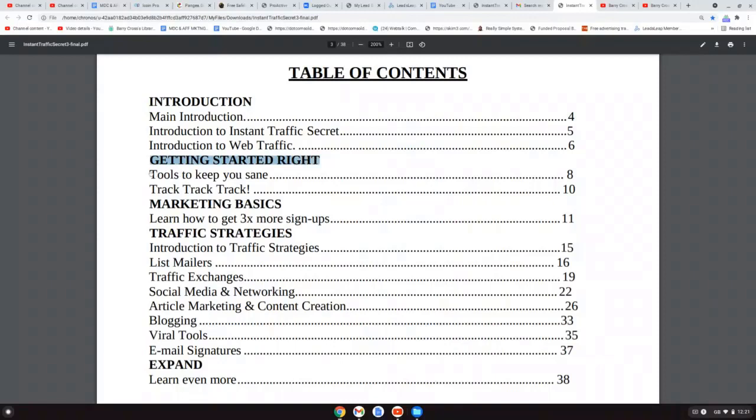So you've got to have the right tools. He's put the right tools that you need here to keep you sane. He goes through tracking so you can see where your leads and your sales are coming from. He's put a little marketing basics here on how to get more sign-ups, and then he's put the traffic strategies here into different categories, and also expand, learn even more.